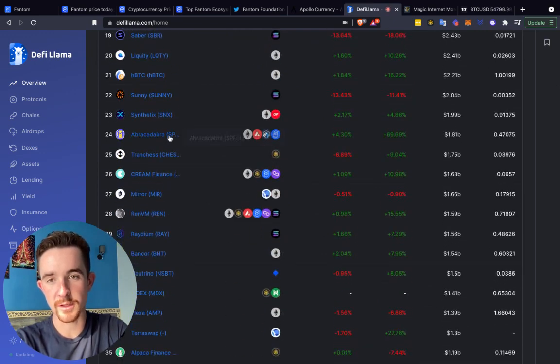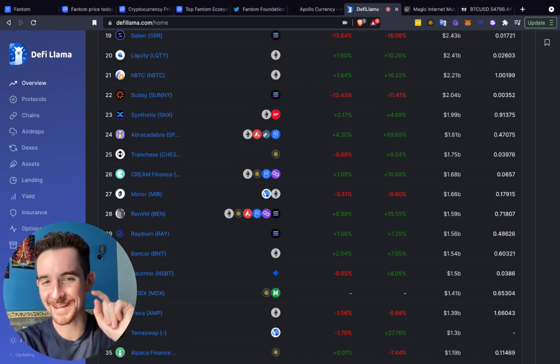But with Abracadabra, you can see right here, this is the spell token. They also have MIM, which is a stable coin. It's on multiple different blockchains, so it's beautiful because it's cross-chain. So you have it on Fantom. You have it on, I can't remember this exact logo. Let me know in the comments. I'm drawing a blank on it. I should know it. You have it on Avalanche and you have it on Ethereum.